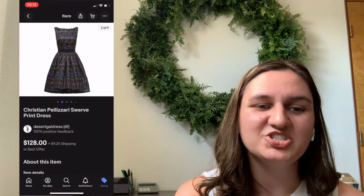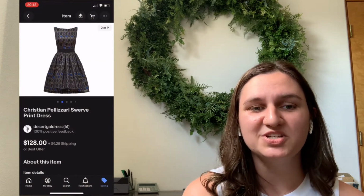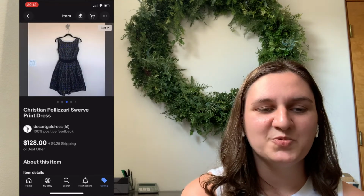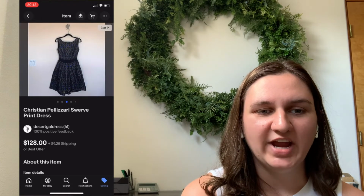So it sold for $124, which at a $0 cost of goods profits $107.70. Okay, just 3 more to go. So next one is a Christian Pelisari dress, which was a new to me brand. I received this via liquidation. This one needed some alteration.